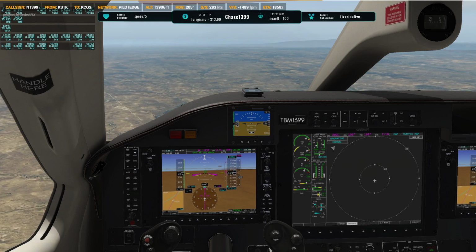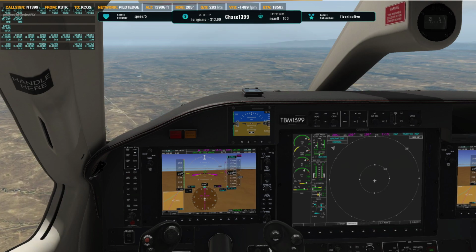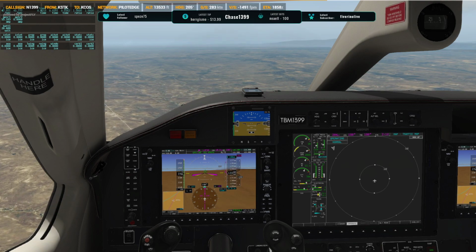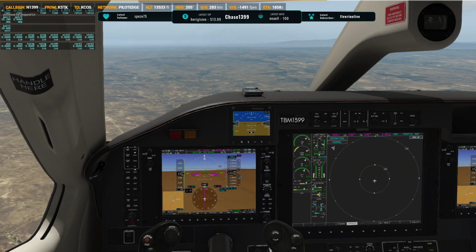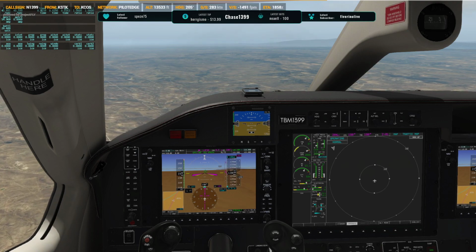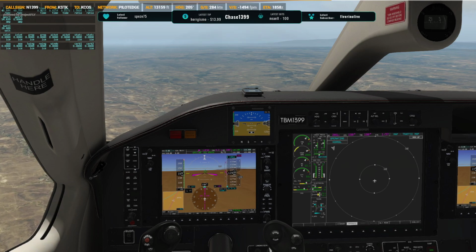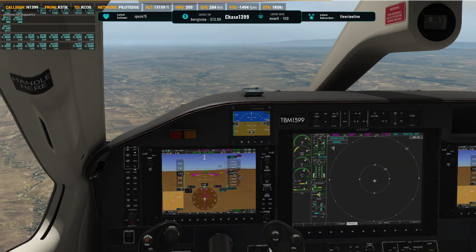Sierra Extra Golf India Oscar, Reading Ground. Information, Mike is current, runway 34, taxi via Alpha. Delta 1824, Salt Lake Tower.